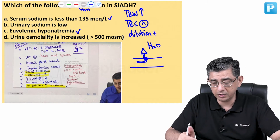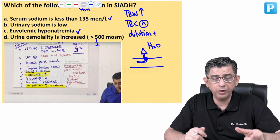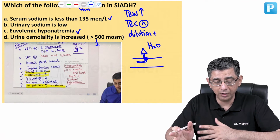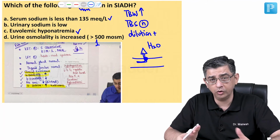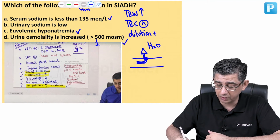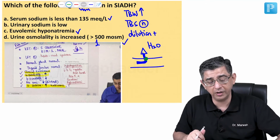Some of the people mentioned that, sir, the urine osmolality values were given more than 100 milliosmoles. I have no issues with that, because the normal range is 100 to 900 milliosmoles. So obviously, at least this is fitting into a normal value. It may not be grossly increased, but it is fitting into a normal value initially. So option D definitely makes sense. Why? Because water is coming back, so urine will be concentrated. We are not to focus on the mathematical values, because in the early part of the disease, the values could be fitting into the normal range as well.